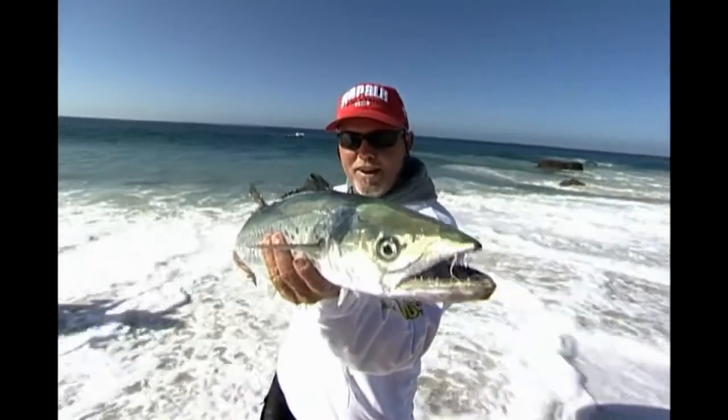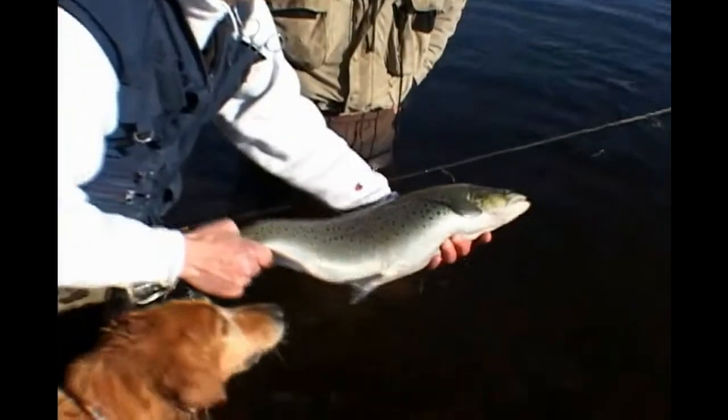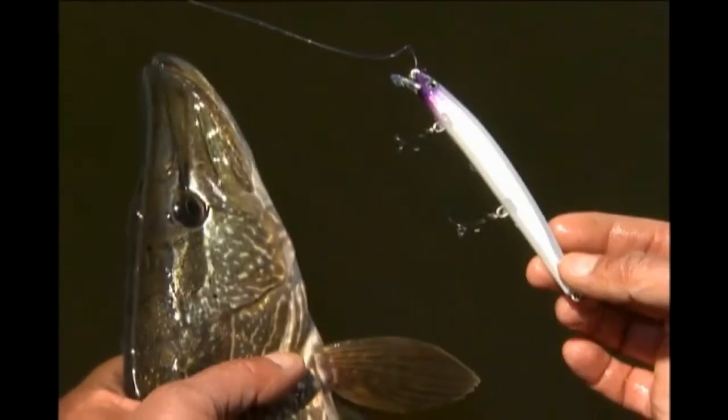First cast with a Max Rap, look what happened. In freshwater, it virtually suspends in place. It catches fish to the max.